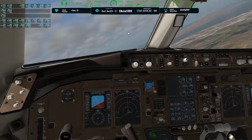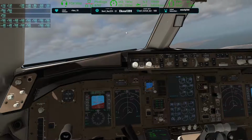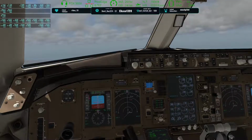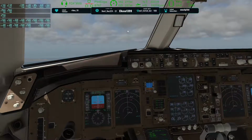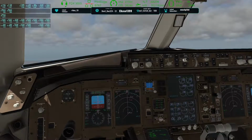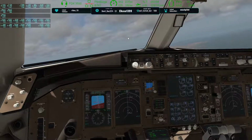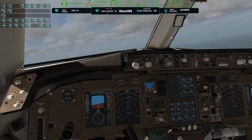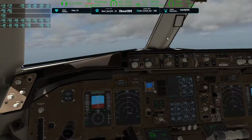FedEx 3650 Heavy, Salt Lake departure, radar contact, reaching 8,000, proceed direct Corver to join the departure, and climb via SID. After Corver, resume normal speed. I copy cleared direct Corver. At Corver, climb via the SID, and at Corver, normal speed. Did I miss something, FedEx 3650 Heavy? Rather than at Corver, climb via SID, you need to be at or above 13 to comply with that altitude restriction. So direct Corver now, climb via SID. After Corver, resume normal speed. Cleared direct Corver, cross Corver at or above 13,000, at Corver resume normal speed, and climb via the SID, FedEx 3650 Heavy.